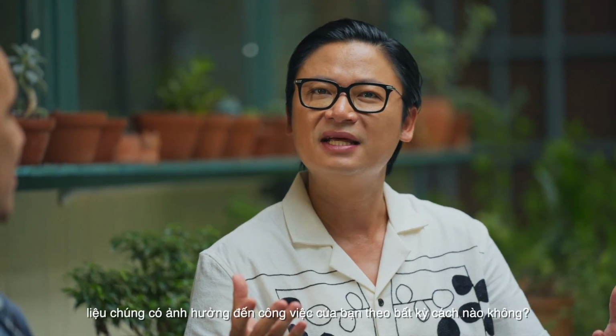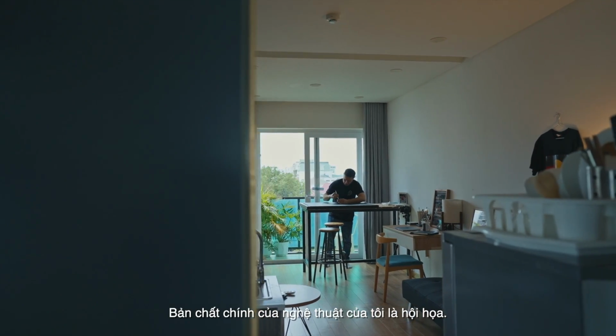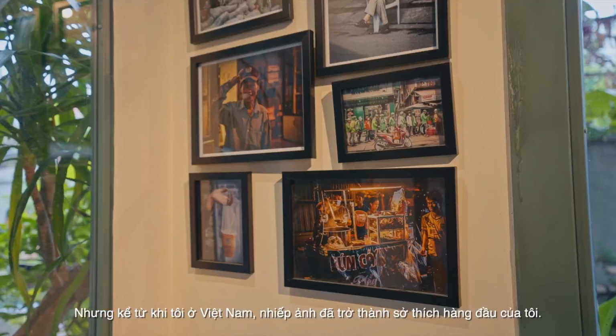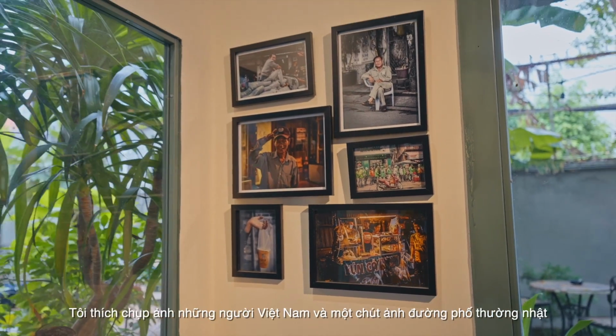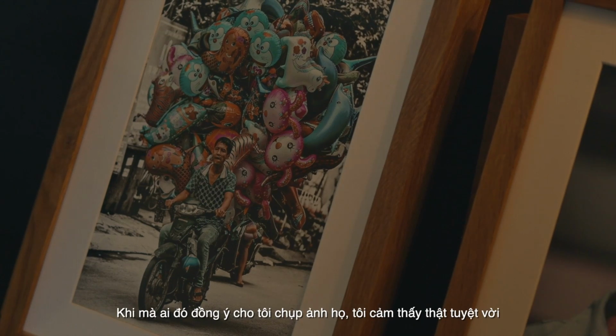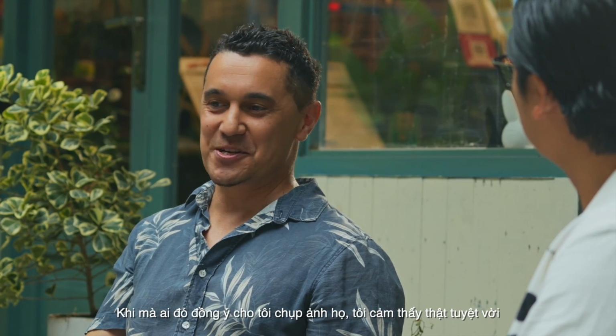It's amazing. So does being in Vietnam and the landscape or the culture, does that influence your work in any way? My main art practice is painting. But since I've been in Vietnam, photography has crept back up to be my number one. My photos are of Vietnamese people, a bit of street photography. So when the local people are giving the tick of approval, it feels pretty good.